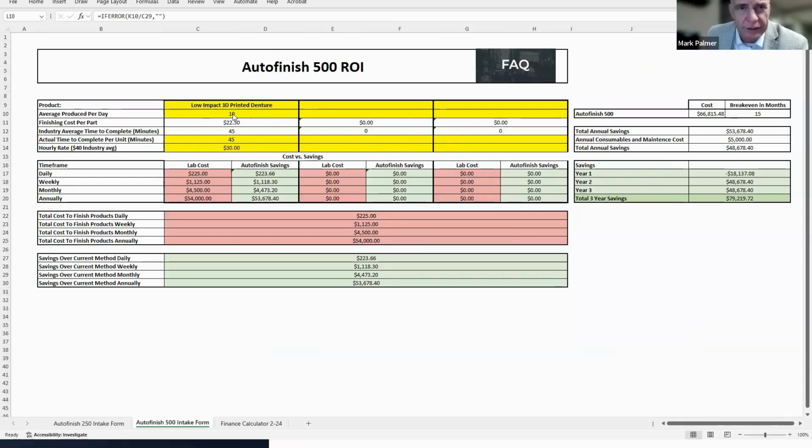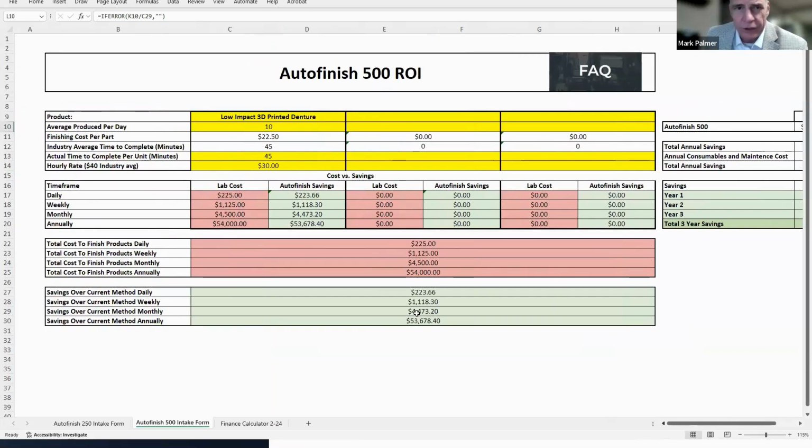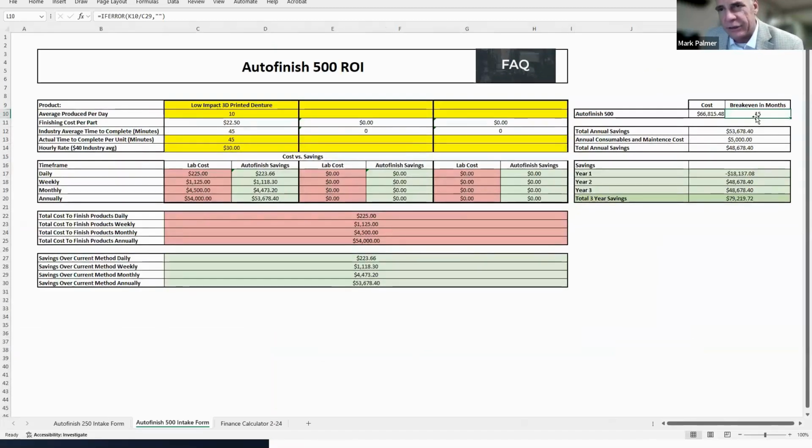So just to show you guys, I put the 10 dentures in. I put 45 minutes, and I put $30 an hour. So it calculates that out for me and shows me the cost per unit is about $22.50 with those numbers. And based on all this, I'm going to zoom out just a hair, and it's doing a break-even point in 15 months. Over a 3-year period, I would save $80,000 in just labor.